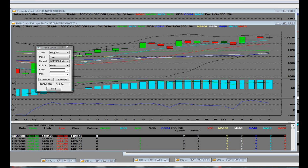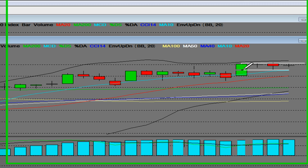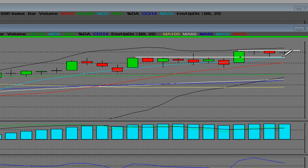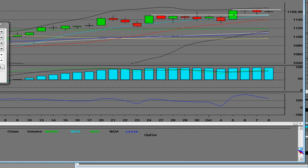Now back to the daily chart. Just as we have this topping pattern here, that was that resistance. That's going to be the support no matter what on the S&P. That's about 1150, right where that put contract is in that rising 10-day. It's a 10-day simple moving average, MMTs.